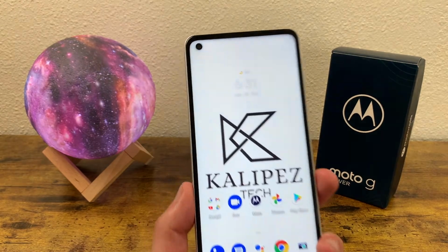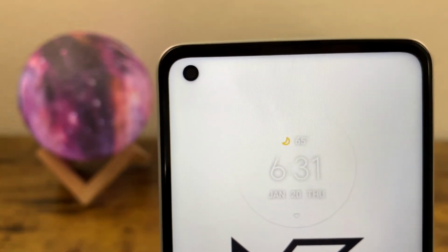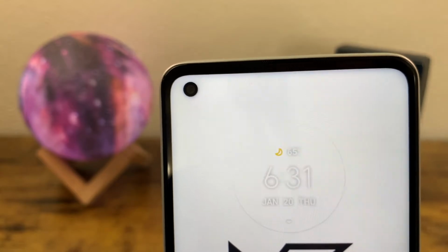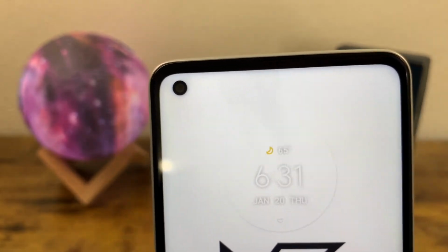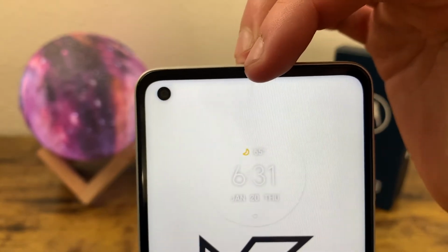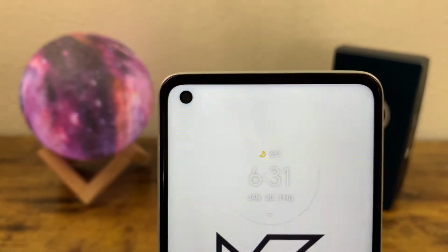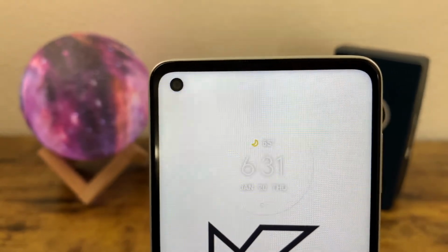Now for the front-facing camera, we got a hole punch right up here off to the side, and this camera is 8 megapixels. Now it's interesting because they actually moved this hole punch with the Moto G Power 2022. On that phone, it's actually right here in the middle. I don't really think it makes that much of a difference. Maybe the appearance looks a little bit cleaner, but functionally it's basically the same.